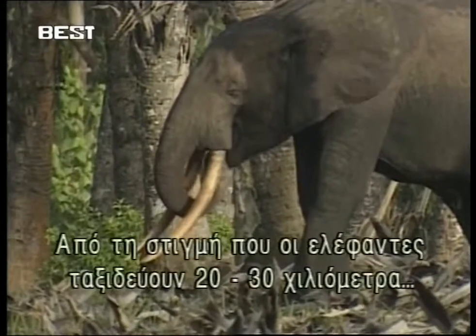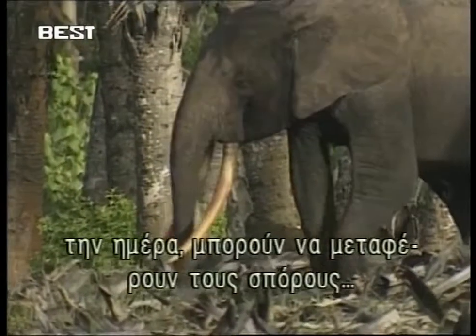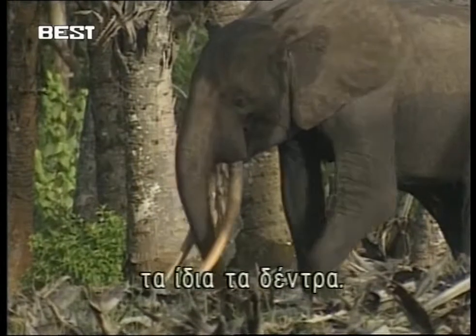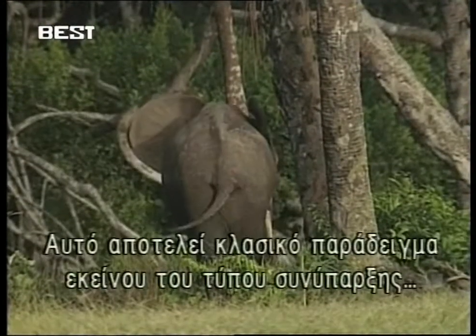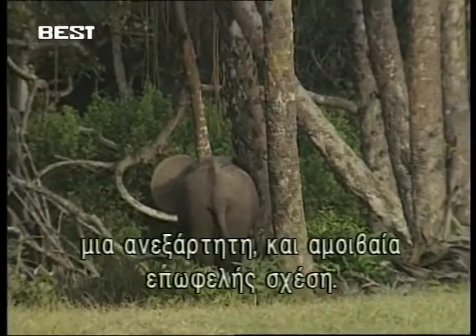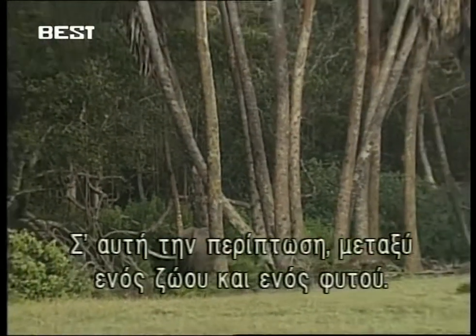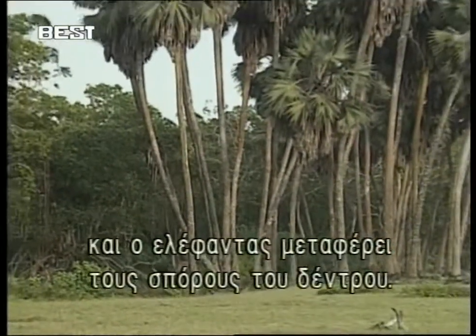Since the forest elephants travel 20 or 30 kilometers a day, they can broadcast the Palmyra palm seeds over a much wider area than the trees themselves could ever reach. This is a classic example of the type of symbiosis known as commensalism, an independent and mutually beneficial relationship. In this case, between animal and vegetable. The tree feeds the elephant, and the elephant propagates the seeds of the tree.